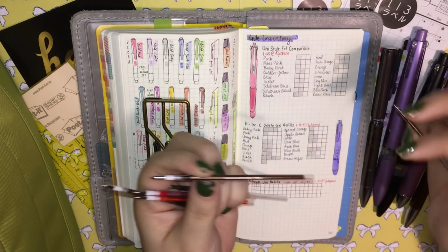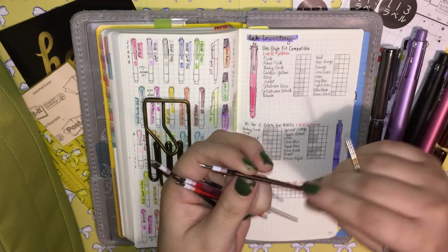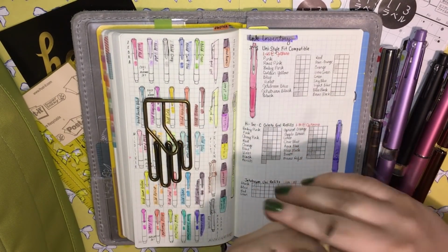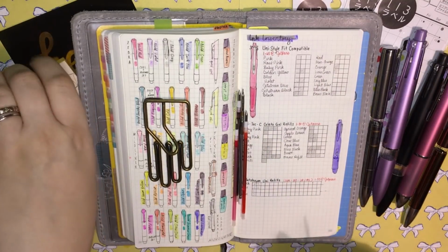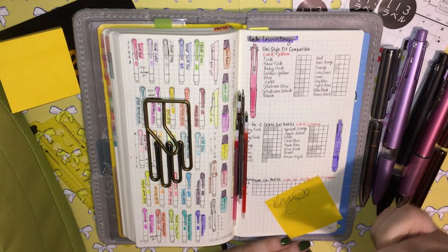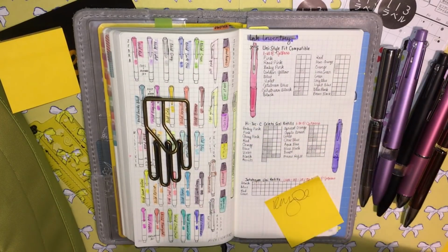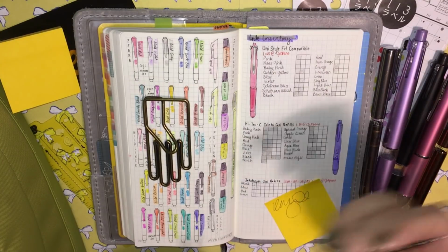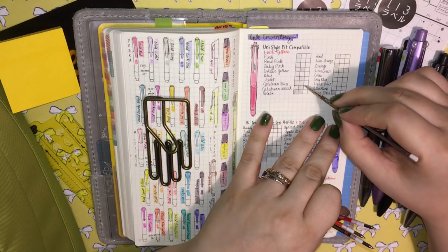This is brown, brown black. This is Jetstream ink, but I'm pretty sure it's on its way out, so I'm just gonna double check. You know what? It still has ink, so we're gonna count it for now. I'll just be sure to actually include a replacement if I decide to put it in a pen, which I will.